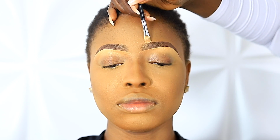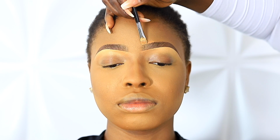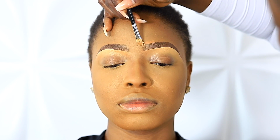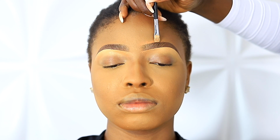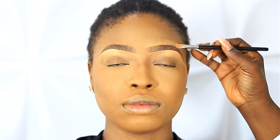To highlight the top of the brow, I used a foundation, I think, just something closer to our skin tone and lighter than the Kevyn Aucoin, because you know the Kevyn Aucoin has a very creamy and thick consistency. So I used a foundation for the top of her brow so that it's not so obvious that I highlighted the top of her brows.